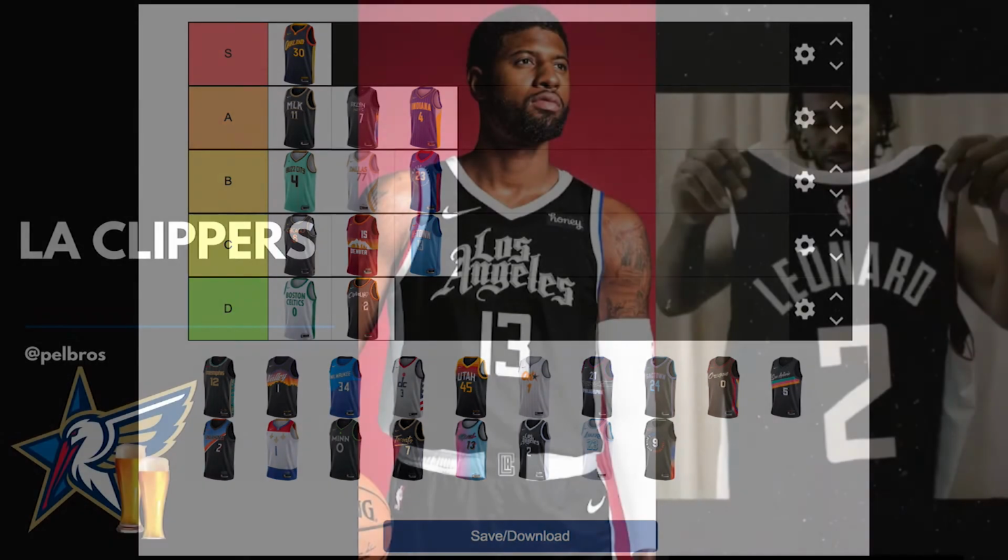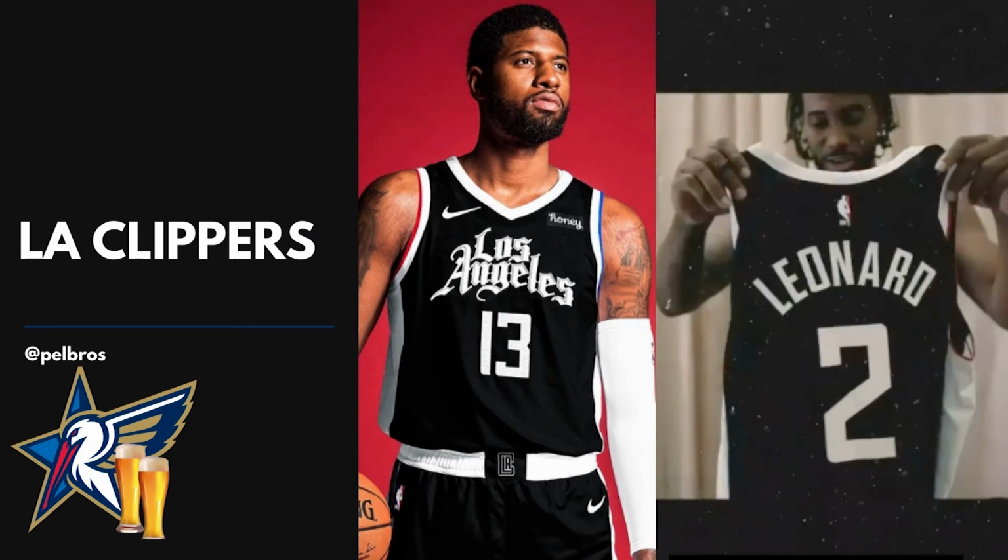Oh, LA Clippers. I mean, again, except this is blacked out. It's not a bad logo. Don't get me wrong, it's not a bad look, or template, whatever you want to call it. I'd put it at an A, just because I like the other one before, just the normal white one.